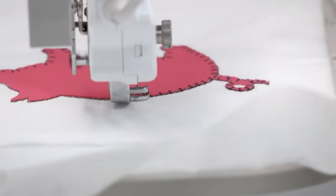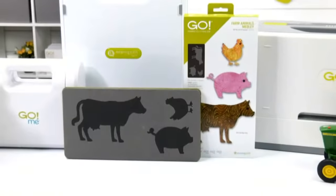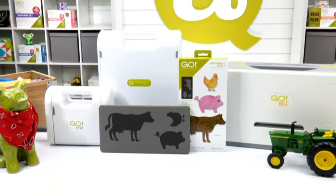You can finish each project using the free embroidery download that gives you three stitches, a blanket stitch, a motif stitch, and a satin stitch. Quilters, let's head down to the pasture and bring the livestock home with the Go Farm Animals Medley Dye so you can cut time and quilt more.